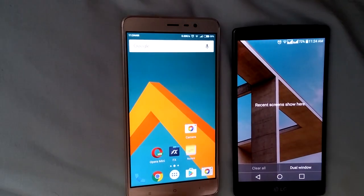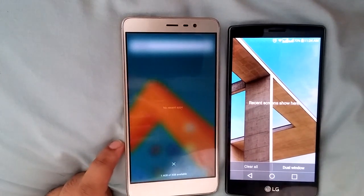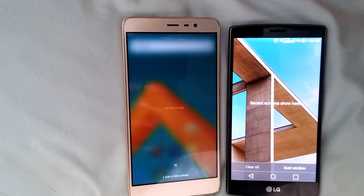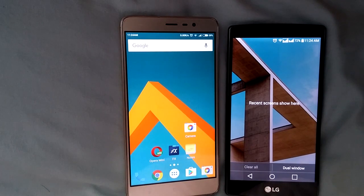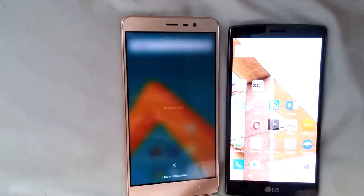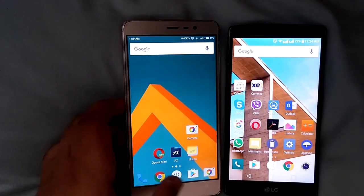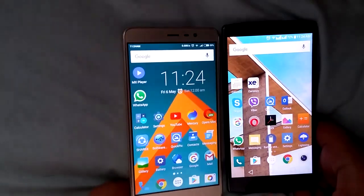So let's first clear all the apps. As you can see, there are no recent apps here. I have cleared all of them. The Redmi Note 3 is showing 1.4 GB available RAM out of 3 GB because these phones have not actually been rebooted. On a fresh boot, you can expect 1.6 GB free RAM on the Redmi Note 3. So let's now open some common apps to get a good feel for the performance.